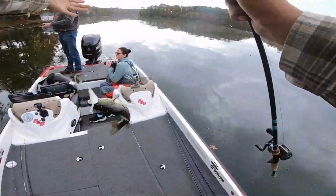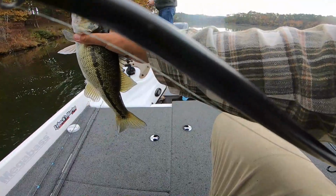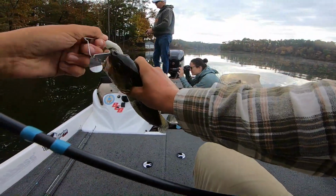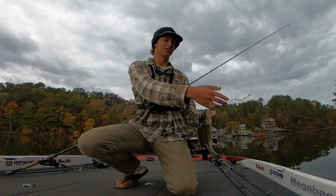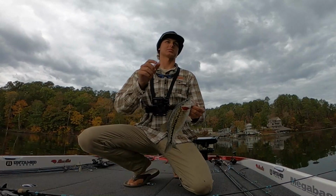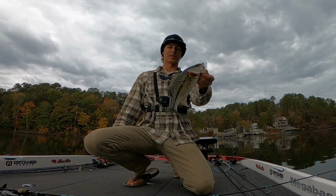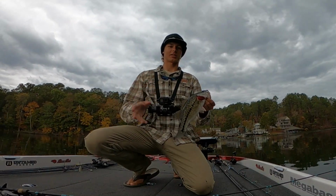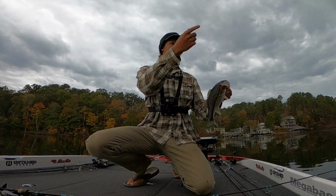Saw that one come out of the tree, that was cool. Did you see that one eat it? No, I seen it just at the hit. That's crazy. My dad just missed one, and I think what's happening is he's setting the hook a little too fast because he's had two missed opportunities on the buzzbait, decent fish. I just told him, give him a second, let him swim with it. And a couple casts later, I had one come right out of this tree.